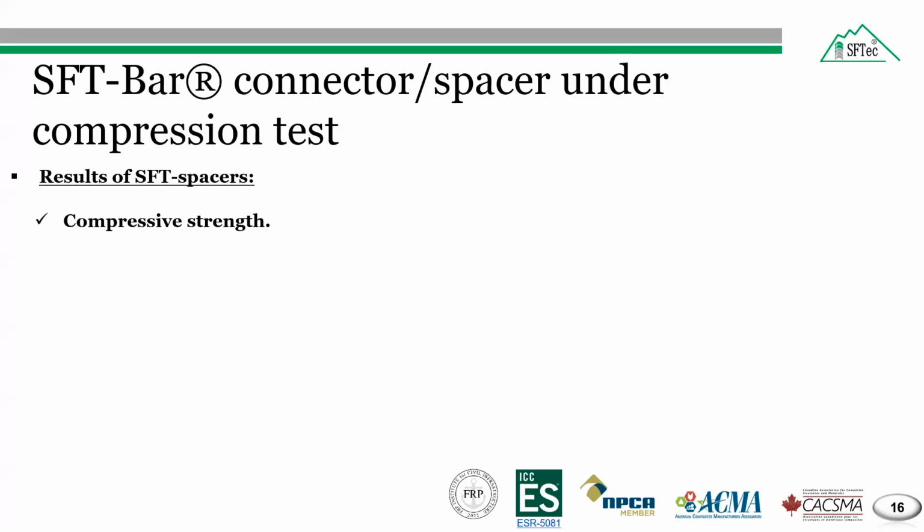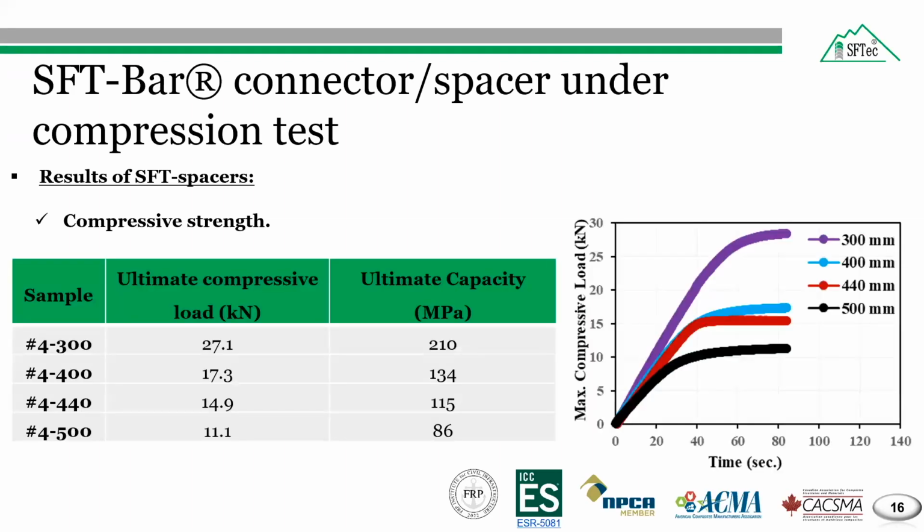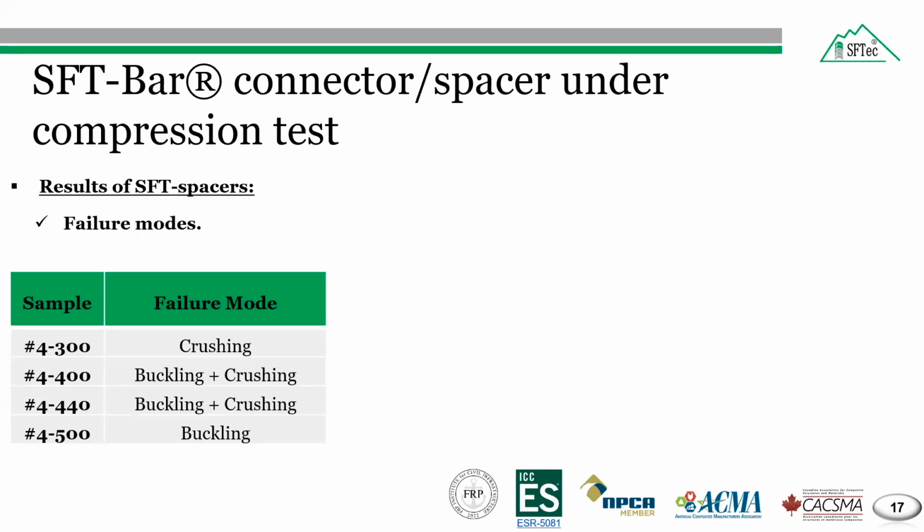Now, let's explore the results of our test in terms of compressive strength and failure modes. The results of all compression tests are summarized in this table. Moreover, the figure on the right side shows the maximum recorded compressive load during the test. The ultimate compressive strength decreased with increasing the unpressed length from 210 to 86 megapascal. The observed failure modes will be presented in the following slides.